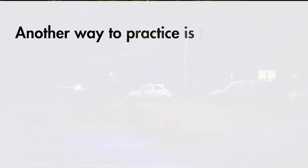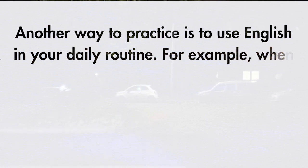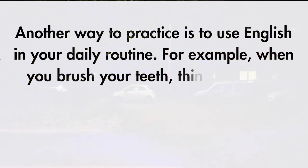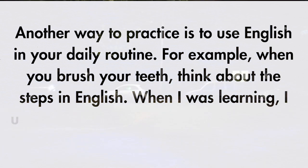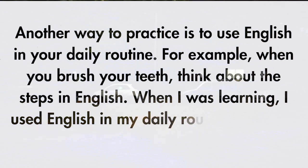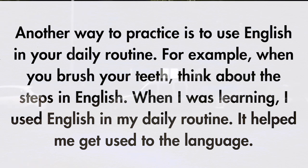Another way to practice is to use English in your daily routine. For example, when you brush your teeth, think about the steps in English. When I was learning, I used English in my daily routine. It helped me get used to the language.